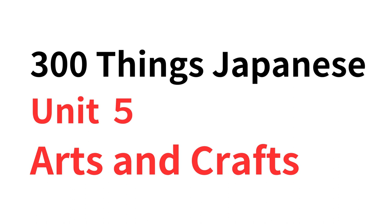Unit 5. Arts and Crafts. Ikebana. Ikebana is the traditional Japanese art of arranging flowers. In its earlier stages of development, it was closely related to the tea ceremony, being used as a special technique for decorating the tea room.